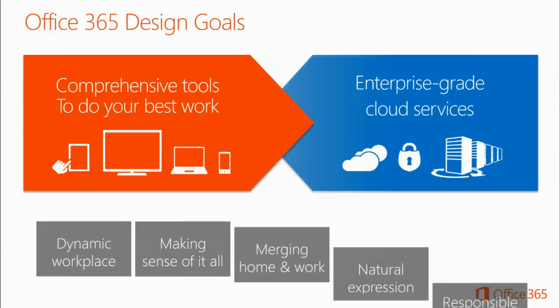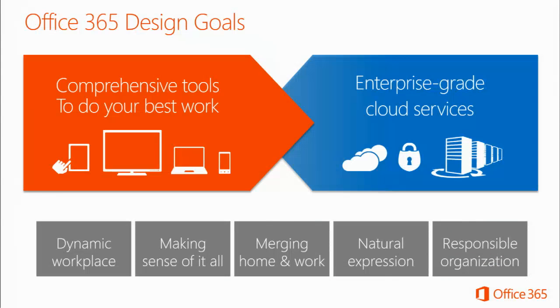So, Office 365, what do we do when we wake up in the morning in the Microsoft Office division? This is really our design goals, or our vision, if you like, of how we see computing evolving and what we really like to focus on as well. We love building tools to help you do your best work, and that's really what the Office team's all about, all the different products that we make.